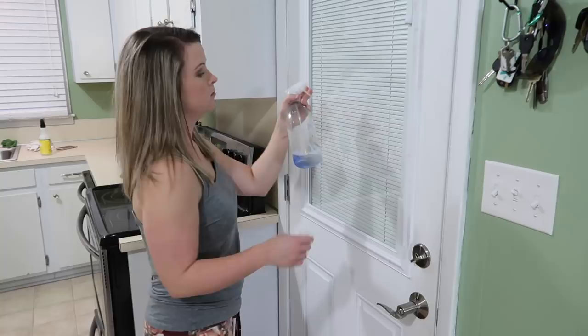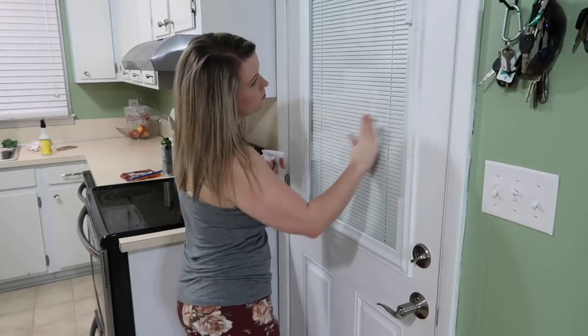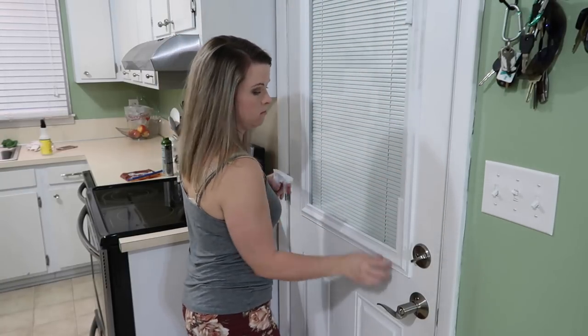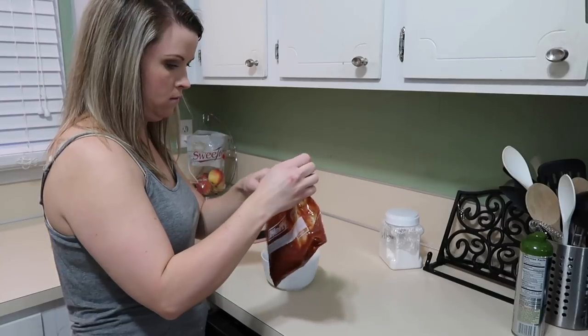While my dough was pre-cooking, I went ahead and did a little bit more cleaning, and I'm out of my favorite glass cleaner because I actually used this to clean our couches today. I had like half a bottle, and I used so much to clean our couches really well today, so I'm going to have to go on the site and order some more.